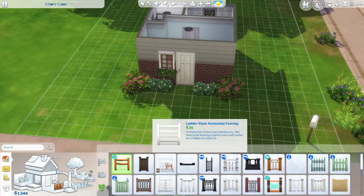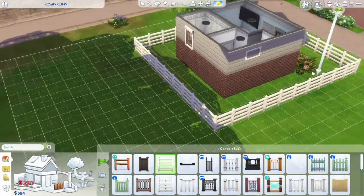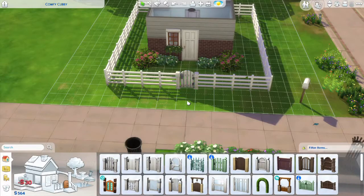I put a fence up, which you'll see just now. And then we're on to the screenshots. There's not many because it's small, but I hope you enjoyed the build, hope you enjoy the screenshots.